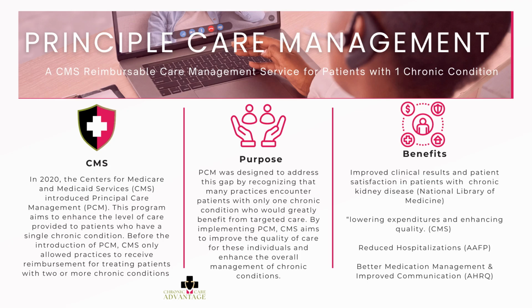In 2020, CMS expanded reimbursement for its Chronic Care Management Program to include the Principal Care Management Program. Principal care management is designed to meet the needs of Medicare beneficiaries with one chronic condition. These Medicare care management programs were also designed to ease the provider's burden of caring for patients with chronic conditions by providing an opportunity to delegate some care management roles to skilled care coordination team members.